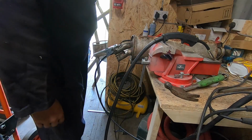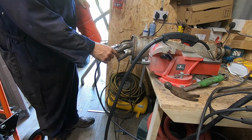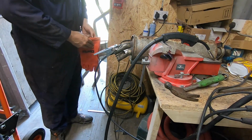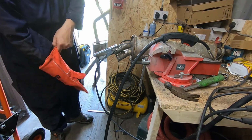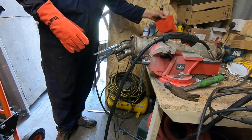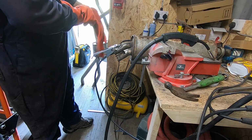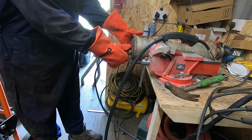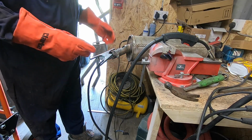Okay, so what I've done to get the hole out of that where I put the chisel through it, I've had to cut the pipe, cut the bracket off of it, cut the pipe, straighten out the bit of pipe, and now it's a case of weld it back together. So it's all cleaned up.